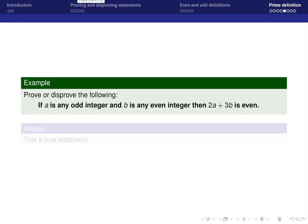Now that you've seen me do multiple proofs involving even and odd numbers and prime numbers, do you feel confident that you can do a proof yourself? Why don't you pause the video and see if you can prove or disprove the following statement.